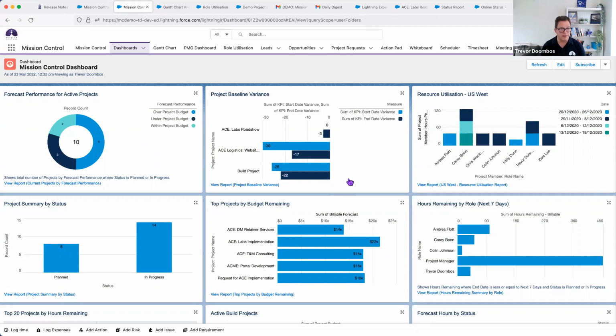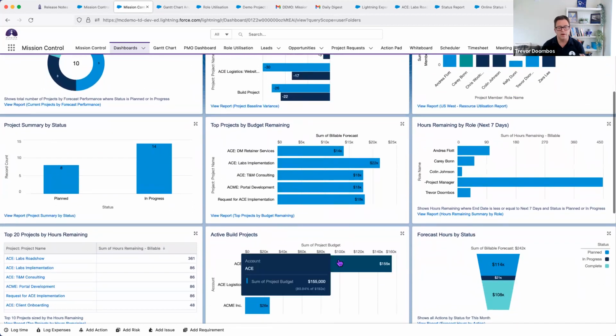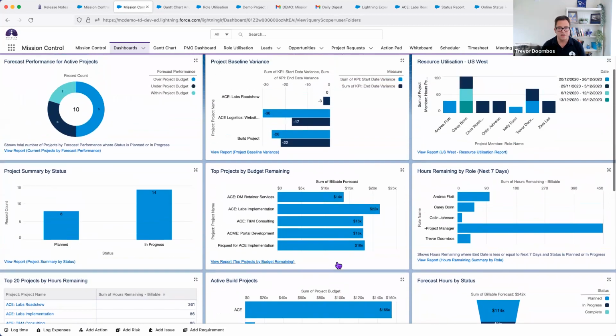A question we often get: can you track baselines? Absolutely. Out of the box, there are a number of ways you can visualize that and report on that. Tracking utilization, capacity, how much budget's remaining on projects, how many hours we've got left to allocate. Whatever way you want to slice and dice the information, it's there.